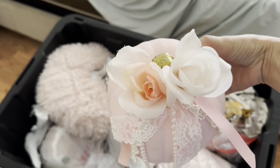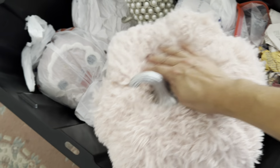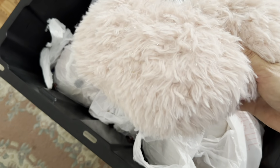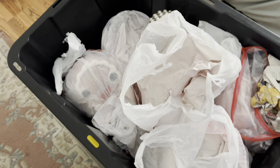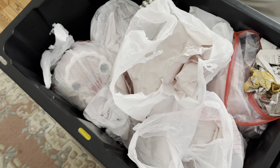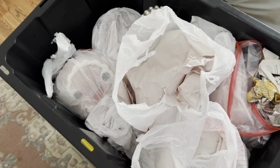Last year for my booth. Cute. I don't really love this one anymore. A lot of my pumpkins took me a really long time to collect and find, just because the pink pumpkins always go first, like they're so hard to find.